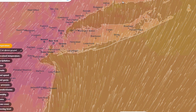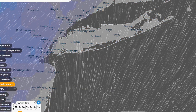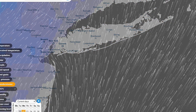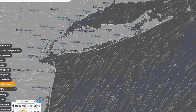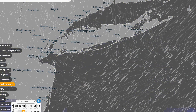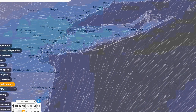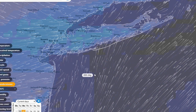The only other thing I want to look at tomorrow is thunderstorm threat. And that is the CAPE. See if we can have elevated CAPE. This is tomorrow. It's not really impressive at all. So we're not really going to see much of any chances for severe thunderstorms.